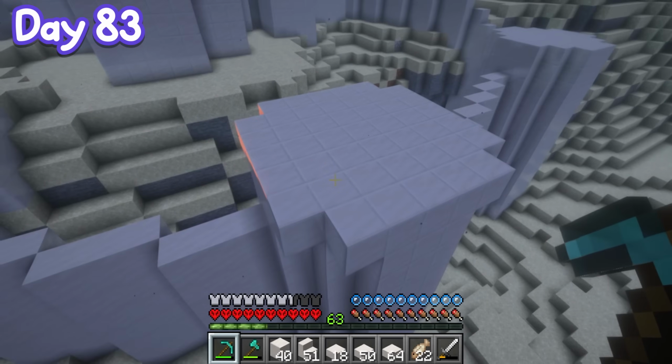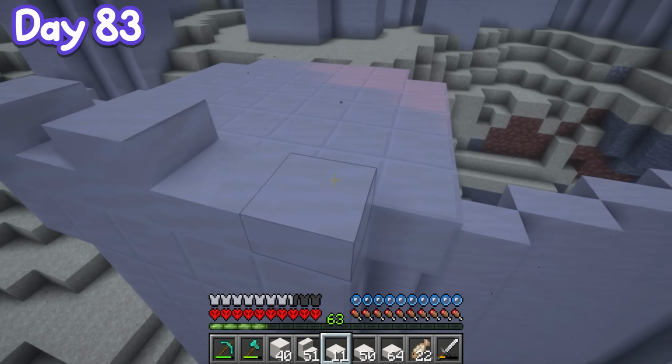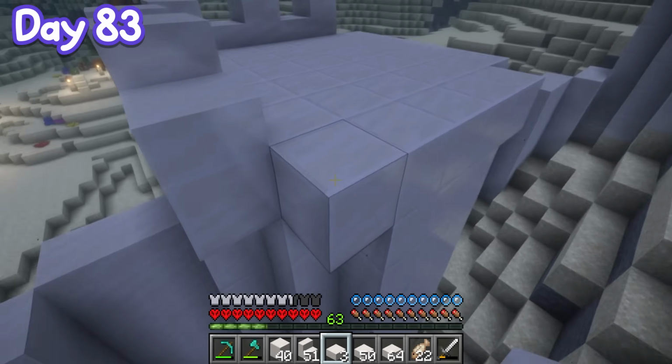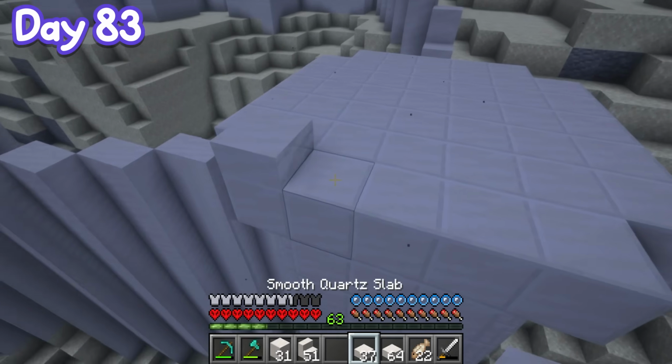That sun is starting to set, but the nice thing about underwater is there aren't too many scary things that spawn at night, so you can kind of get away with working through the night if you need to. And we've got one more little circly thing, and I think that should be done for the roofs.